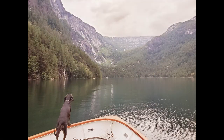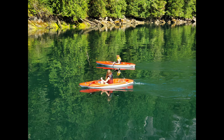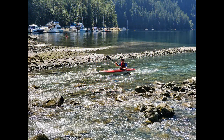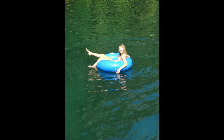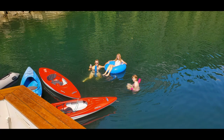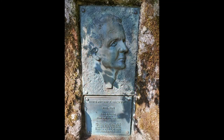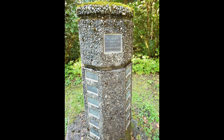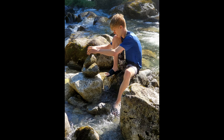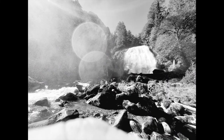We spent an awesome two nights at Chatterbox Falls, which included kayaking, rope swing, hiking, piling rocks, and of course a little bit of tubing, and I even got some varnishing in and cleaned the bottom of the boat. We all could have stayed a week at Chatterbox Falls, but we headed north to meet Krista and Dave on our time in Desolation Sound.